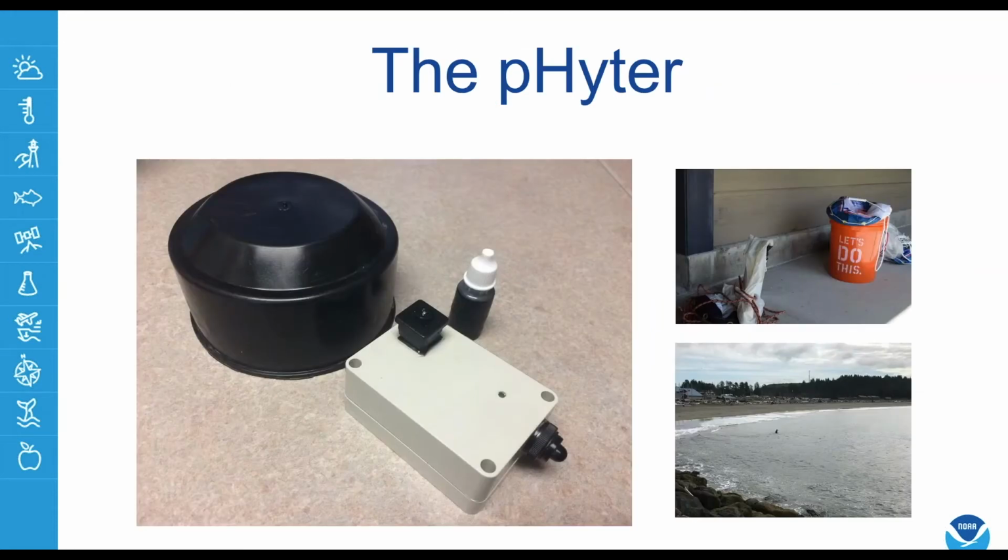So here is the pHyter. This is a small handheld chemical indicator-based spectrophotometric pH measuring device, as seen right here on the screen. This was developed by William Pardis, a student at Flathead Valley Community College, and his professor David Long.